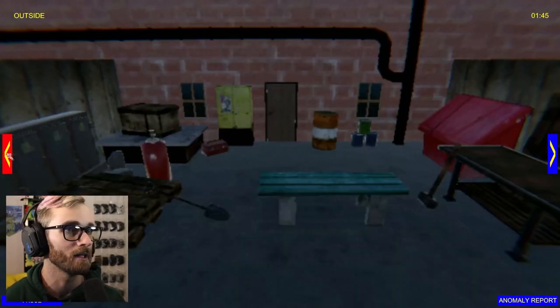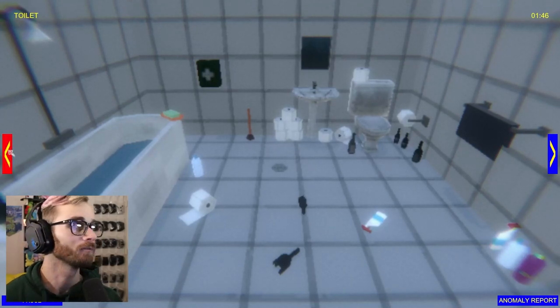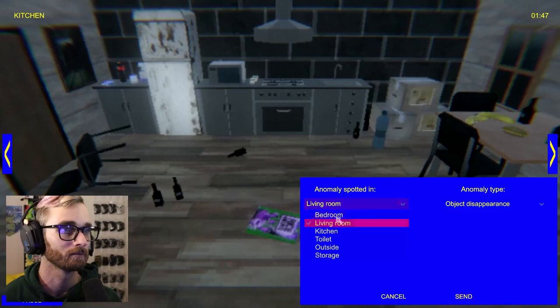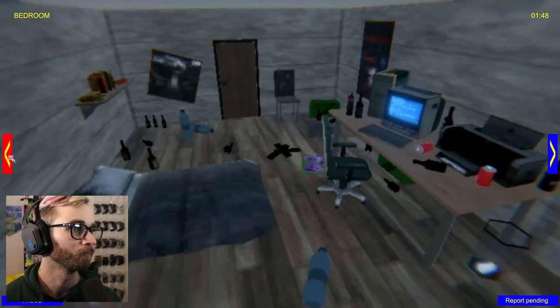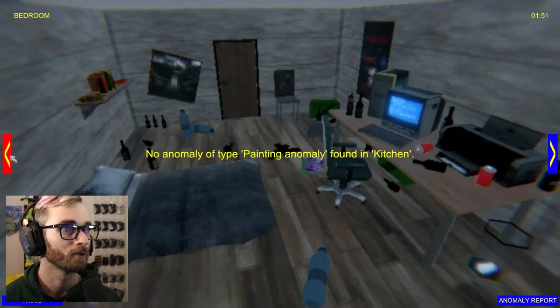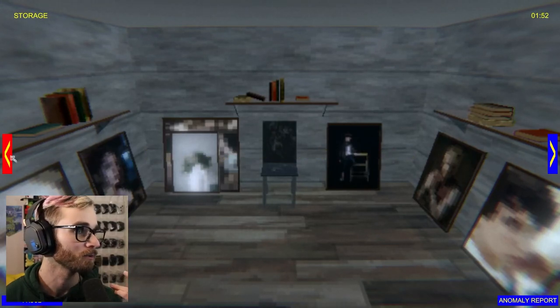I haven't seen any void, any disappearance, any ghost. I feel like there's probably ghost. I'm just missing it. Is that different? Kitchen painting? We'll try it. This all looks pretty similar. Looking for like any movement, dude. These all look the same.